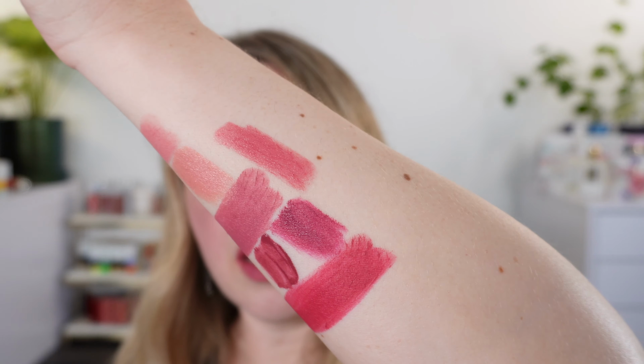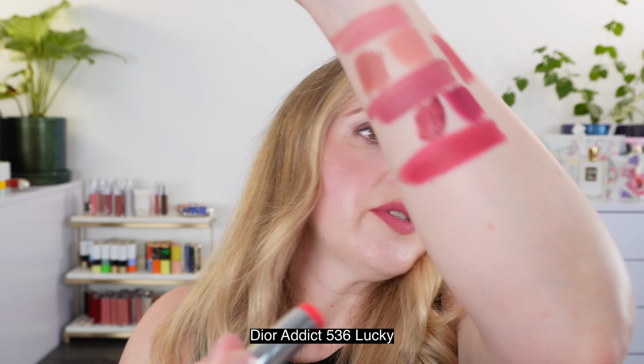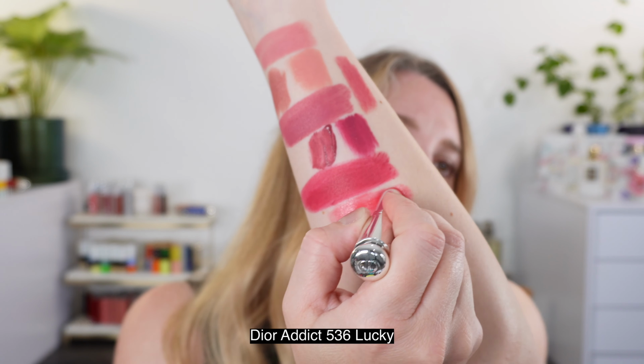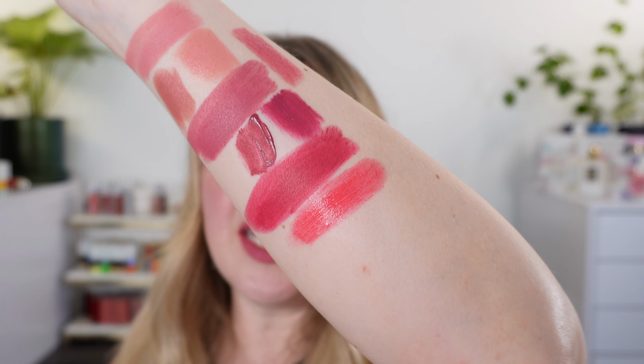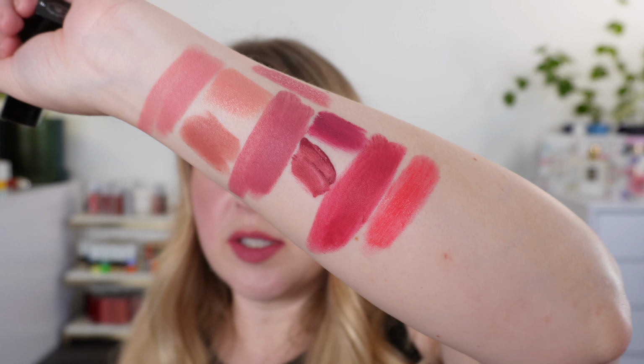And it's going to be more pink. It's more of a warmer pink. Really gorgeous shade, though. It's one that I definitely love a lot. And then we also have one of the Dior Addicts in 536 Lucky. Since this one's called Forever Lucky, I just wanted to compare them. But you can see that Lucky is going to be warmer. It's brighter. It's a bit more neon flamingo pink. So just a comparison there.